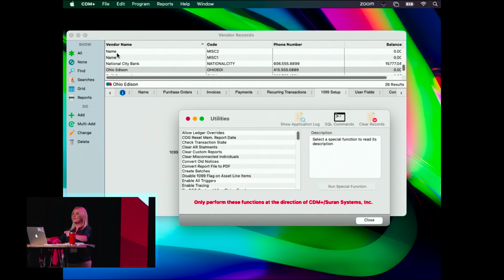Anybody have about 5 of them they need to merge? So you go up to File, go down to Utilities.